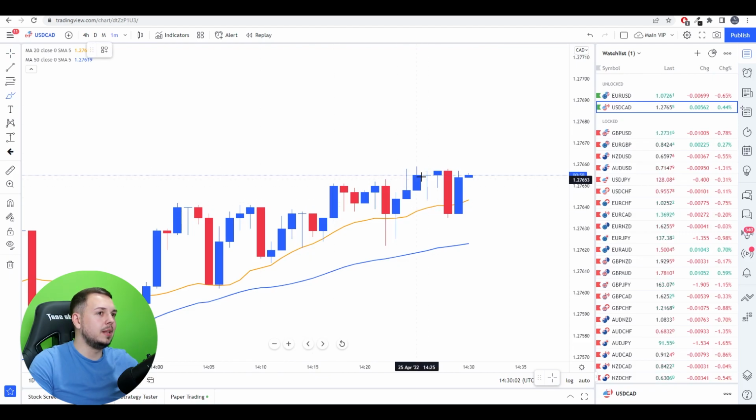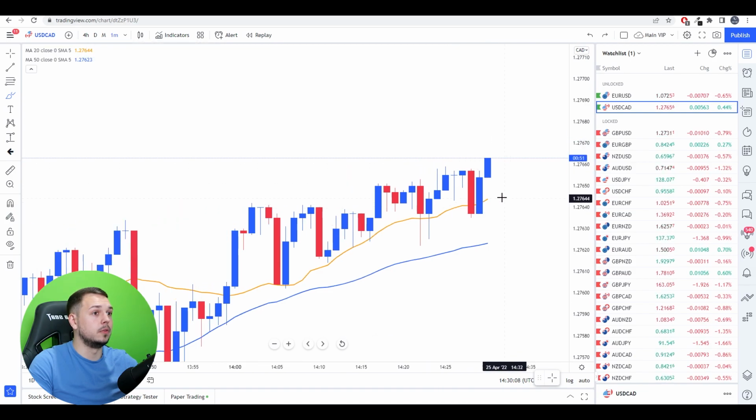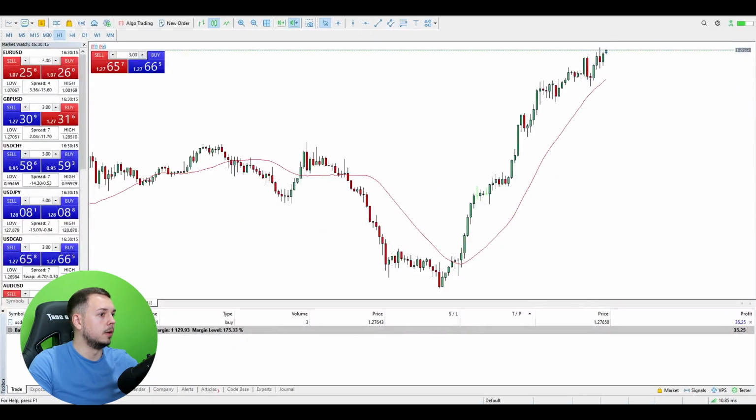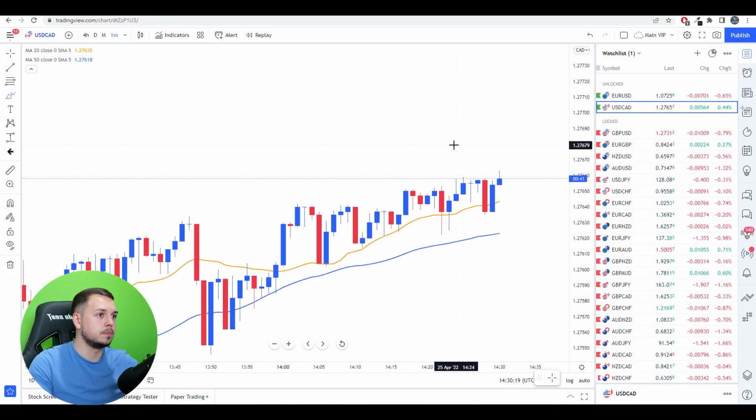USD CAD is really playing about with my nerves. Look at this drop over here. Had a big drop and now pushing back towards the upside nicely. There we go. That's all what I like to see. $35 in profit. We need a little bit more. I want 100. I want 100. Is that a lot to ask?